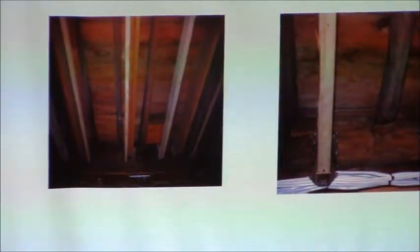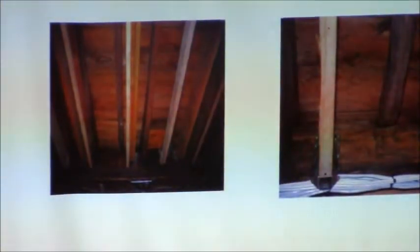This is hard to see. All of that was put in to make the floor not flex anymore, to defeat the spring floor. But what you had was a board. These were on 24-inch centers. That's way wide. That's another reason the floor bounced so much.